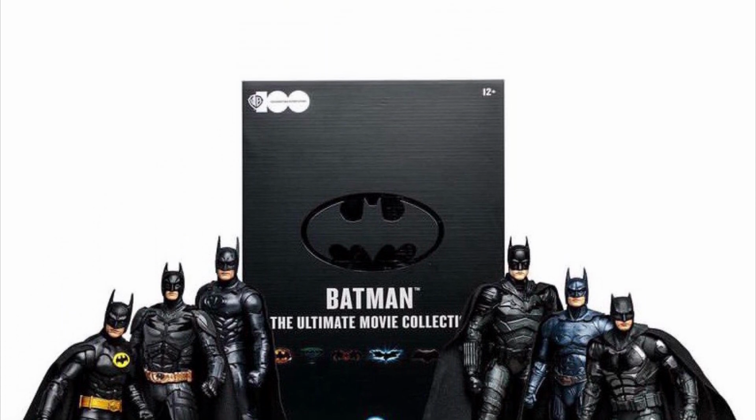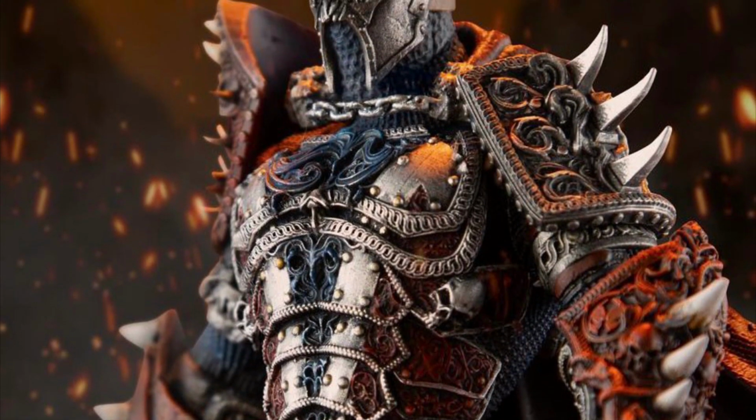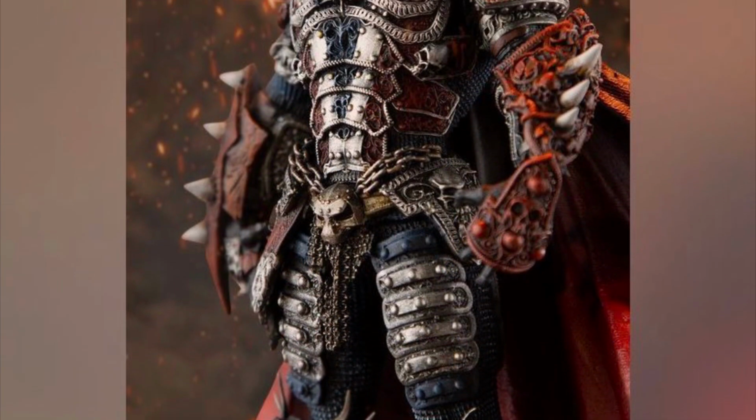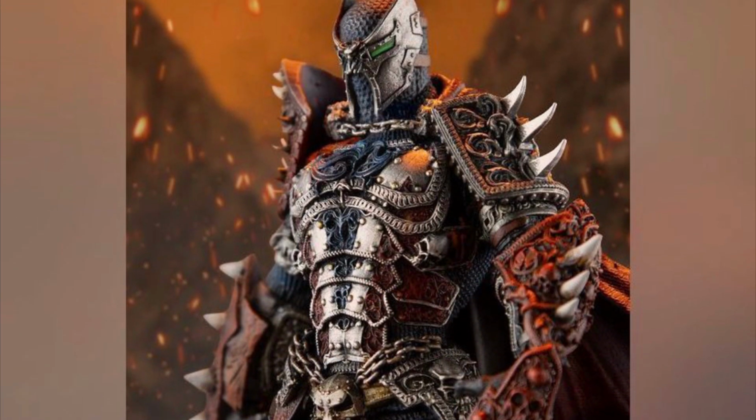I will probably be passing on it, but McFarlane also did announce his second Kickstarter of Medieval Spawn, and my goodness, this one just takes a huge doo-doo all over the one he recently did release.